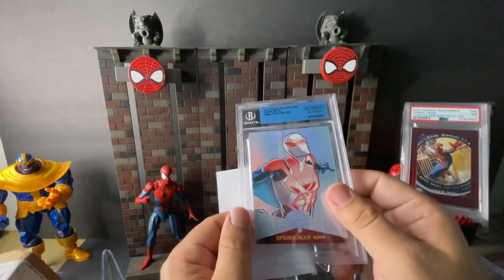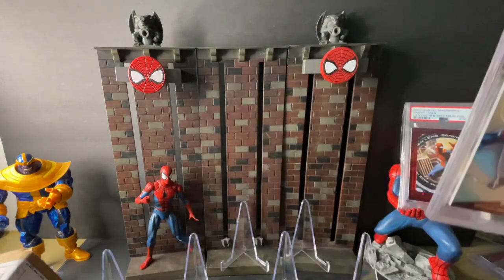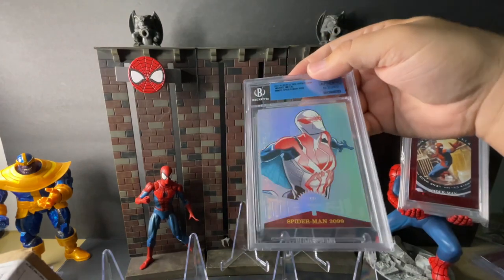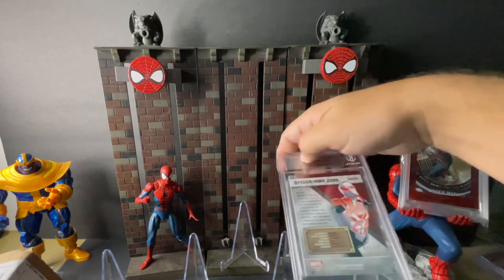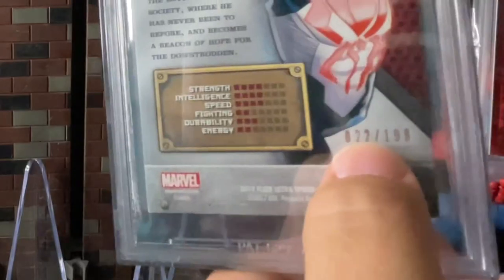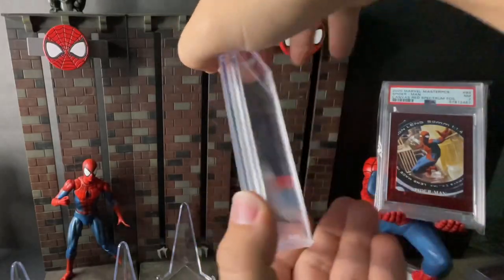I'll be reaching out to Beckett to get that contested for sure. I think it would have had a great grade. I really do. It's a clean card and one that's important for me to have in my rainbow here. So that's disappointing. All right, well, let's get back here. This is the 22 out of 199 here. This is the bronze.